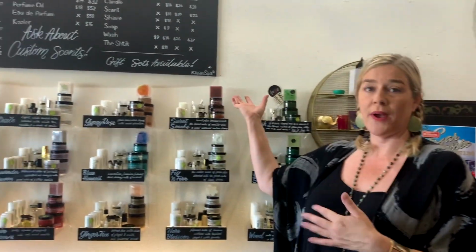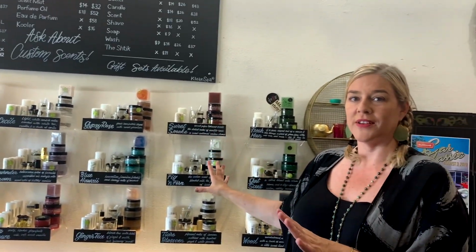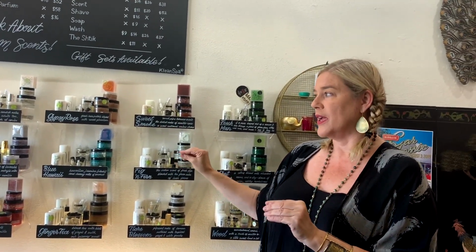Two doors down from What Katie Did, or is it three doors? Three doors. Anyway, Clean Spa is our product line. We make all of our products in-house. You can also make your own custom fragrance, which you can also then add to anything we make, which is lotion, butter, body scrub, roll-ons, anything you want.